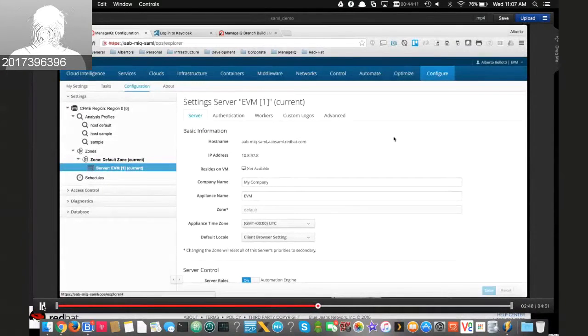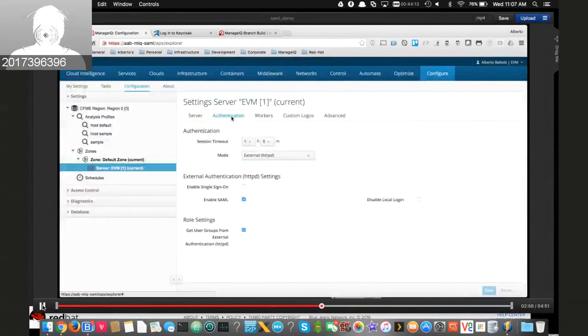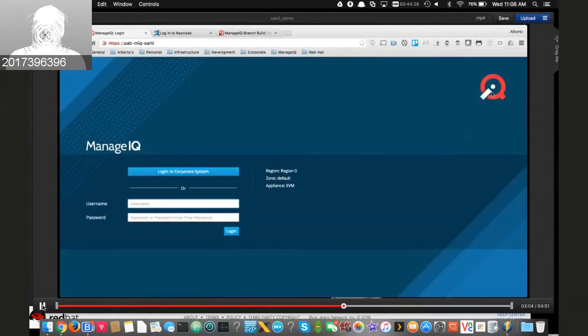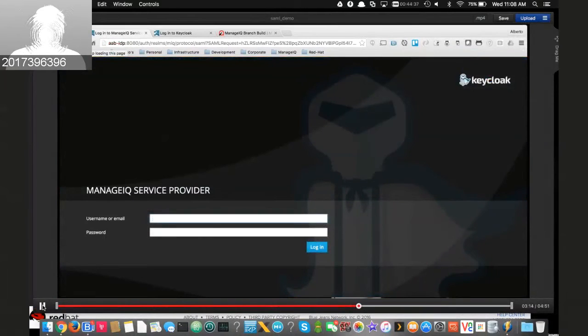The next, we'll talk about enabling single sign-on. That's the same option we had for Kerberos SSO with IPA, and it behaves the same. So with that enabled, when you log out, you have the option to log back in if you need to as admin, or with that login. But essentially with SSO, if you first hit the appliance, in this case we're just refreshing, you'll see the auto redirect to the Keycloak IDP.